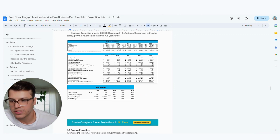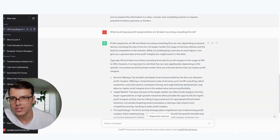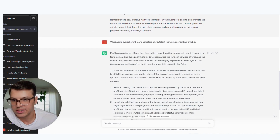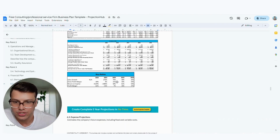We've got some of these key ratios, for example. And let's look to find out what my type of professional service industry, what are some averages? What are some typical ranges? What's a typical profit margin for an HR and talent recruiting firm? So if I ask a thing like that to ChatGPT, it's going to give me some feedback, and it's going to say we've got 15 to 35%. Okay, that's really helpful. What did my projections say?